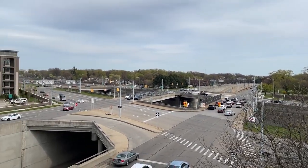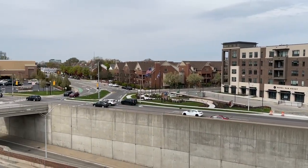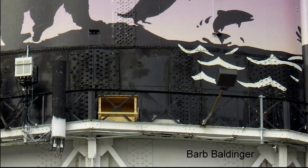High above Woodward Avenue, with a view that goes on for miles, sits a wooden box firmly attached to the iconic Detroit Zoo water tower. The box is more than just a shelter or a place for birds to raise their young. It's a symbol of hope and recovery.